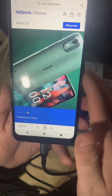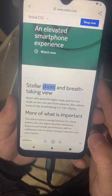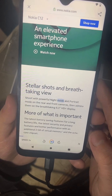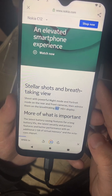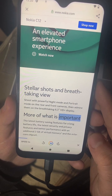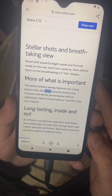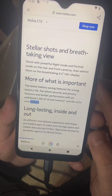read out the text. Nokia C12. Published by Nokia. Stellar shots and breathtaking view. Shoot with powerful night mode and portrait mode on the rear and front cameras, then admire them on the breathtaking 6.3 inches HD Plus display. More of what is important. The latest battery-saving features for a long battery life, the latest security and privacy features and better performance with an additional 2 GB of virtual memory. An octa-core chipset.